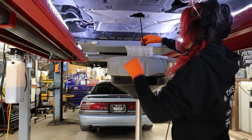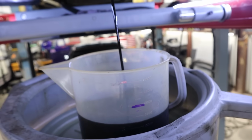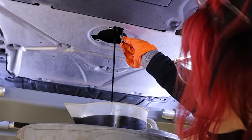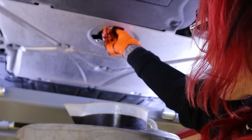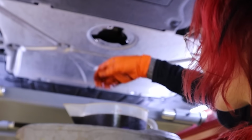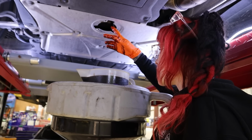And I'm gonna keep a rag and the drain plug nearby because I'm gonna have to stop it up once it gets close. Should I get a bigger measuring beaker? Probably, okay, probably. But to have more, desire less. So there we go, I just put the drain plug temporarily back in.